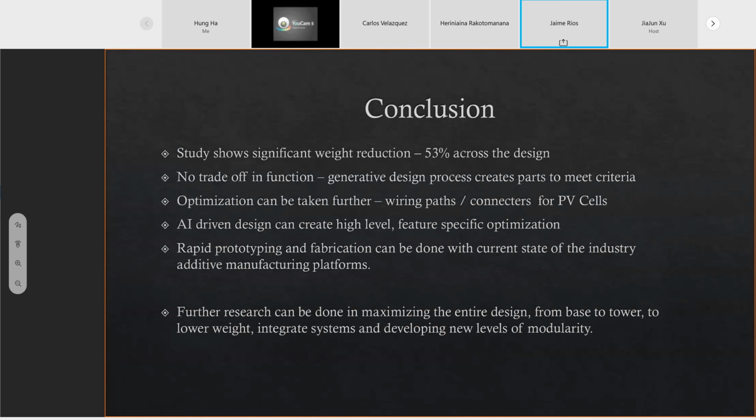So ultimately, our study showed that there is possibility for significant weight reduction using generative design. We took 53% across just the array. There's no trade-off in function. Generative design allows us to input the criteria needed ultimately, and we won't deviate from that. And optimization can be taken even further. Once we have this design set with the rest of the tower, we can then turn around and generatively design the wire paths, the mounts, even the PV cell designs themselves to get maximum use of our packaging factor.